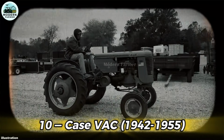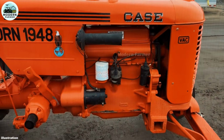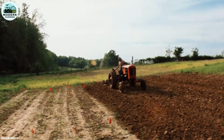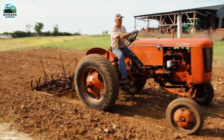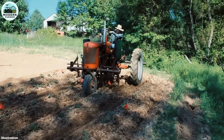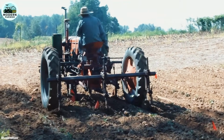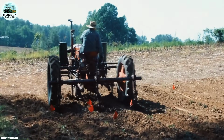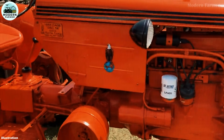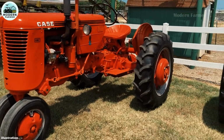Number 10, the Case VAC. Small, simple, and easy to overlook, the Case VAC was never the kind of tractor that tried to impress from the road. Built from 1942 to 1955 as a row crop tractor, it was the kind of machine you might find parked beside a barn, dusty from mowing, baling, or pulling a small wagon, and ready to go again the next morning. It used a J.I. Case 2.0-liter four-cylinder engine, rated at about 18.9 engine horsepower.